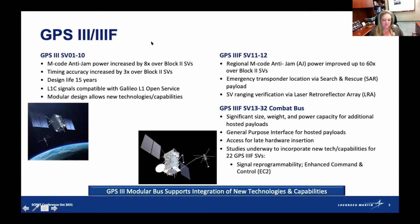I mentioned that GPS-3 brings 8 times higher anti-jamming power and 3 times greater accuracy with a longer design life. GPS-3 also adds that fourth civil signal, L1C. GPS-3 satellites add even more capabilities to the constellation. So, like I mentioned, we're into production of those. We're starting to build up our GPS non-flight test bed this spring. And with this new generation of GPS-3 follow-on satellites, we get the additional capabilities.